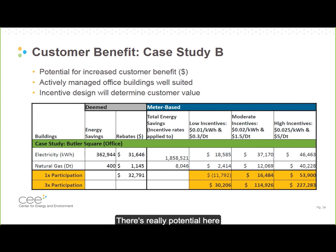There's really potential here for increased customer benefit in a financial sense. This customer really has been active in managing their energy use and would be a great candidate for pay for performance. And they were interested in some of the other values that could be provided in a pay for performance model, such as technical assistance and greater transparency to their energy use, but financially they would likely benefit, at least retrospectively.